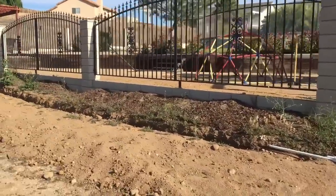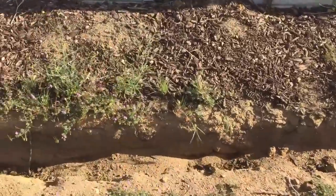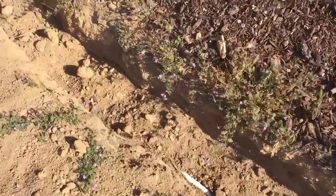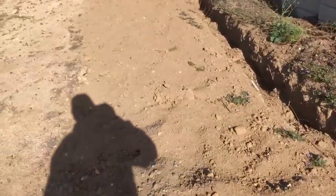Back of my house. You see, I left the trench open here. I hadn't had a chance to even fill it. So here's the trench. You see some little bit of traffic here, but essentially the water line and the Ethernet cable is in this trench going all the way to the back here.